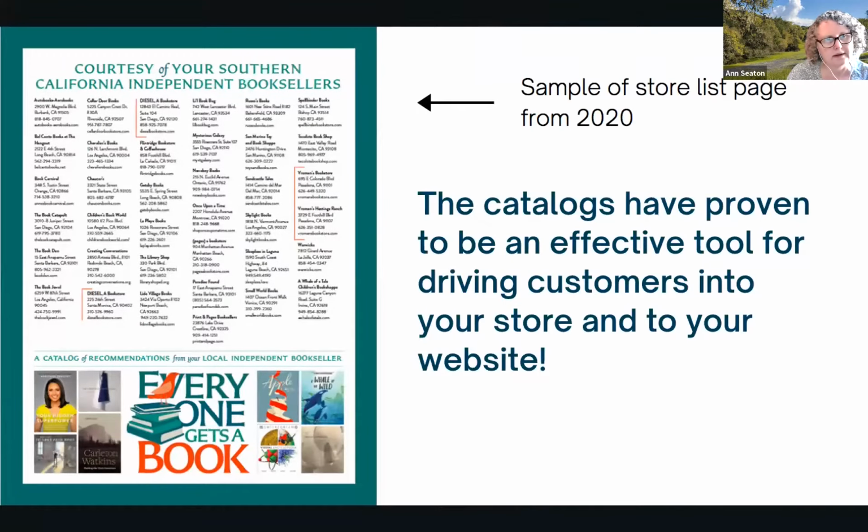Another way to participate is just to be listed on the catalog. Even if you're imprinting, you can also be listed on the catalog at the same time. This will give people a great idea. This is just a Southern California version of where they might go shopping close to them, or if they happen to be traveling. It's just a great way to find other stores.